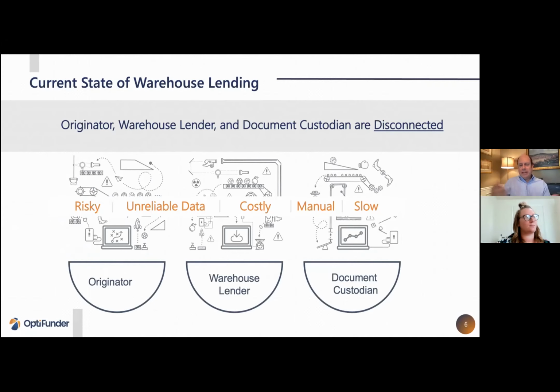So the other piece, I touched on this before, so I won't spend too much time on it, but again, the current state of warehouse lending is incredibly disconnected. And technology and workflow don't work when they're in a silo. So the fact that all these pieces are disconnected, there's a tremendous opportunity for picking up new efficiencies and streamlining our business.